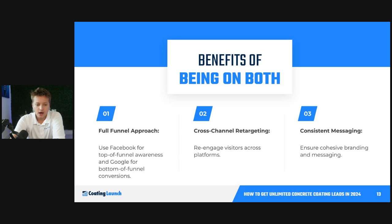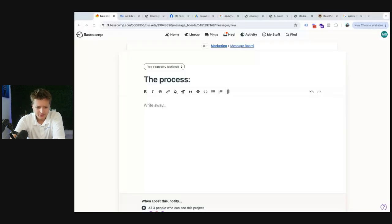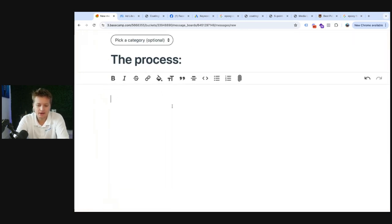Okay. Now I want to show you a little bit about the process, because this is a big question people ask me too, is how do I make sure that when I run Facebook ads, when I run Google ads, let's say I'm new to this. Let's say I currently don't do this, or I currently do this and I'm not spending that much. What is a safe way to go about this? Okay. And usually what I tell people is I kind of map it out like this.